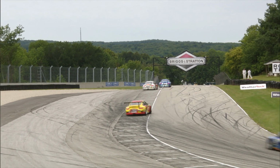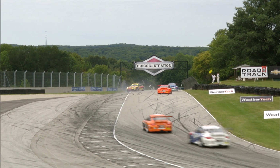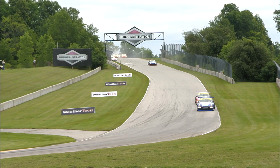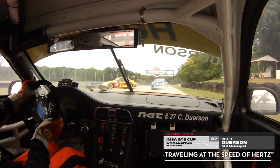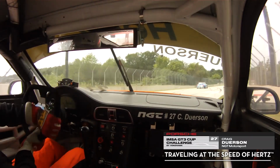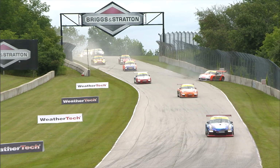They're both way off, and oh, big slide by Sandberg, and it's Benitez all over again. In the Masters class, it's disaster for championship leader Craig Durson. Passed by Casey Coolman before the accident begins, Coolman avoids the carnage, while Craig goes backwards into the wall and his car can't finish the race.